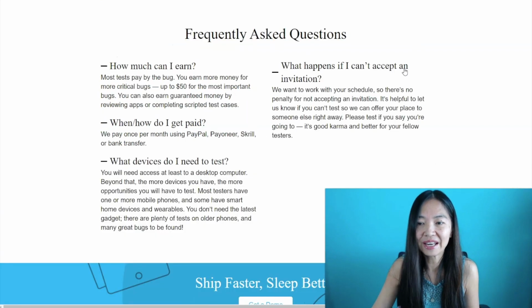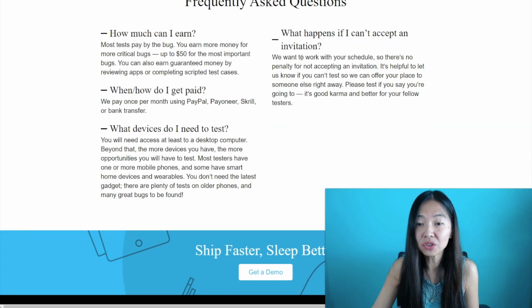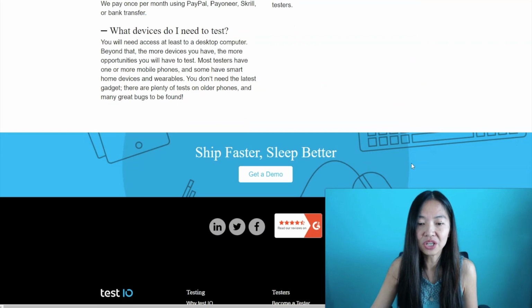What happens if I can't accept an invitation? We want to work with your schedule, so there's no penalty for not accepting an invitation. It's helpful to let us know if you can't test so we can offer your place to someone else right away. Please test if you say you're going to test. It's good karma and better for your fellow testers. So when you say you're going to test, you really should follow through.